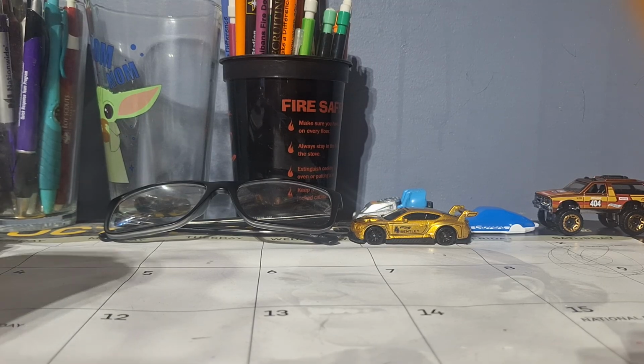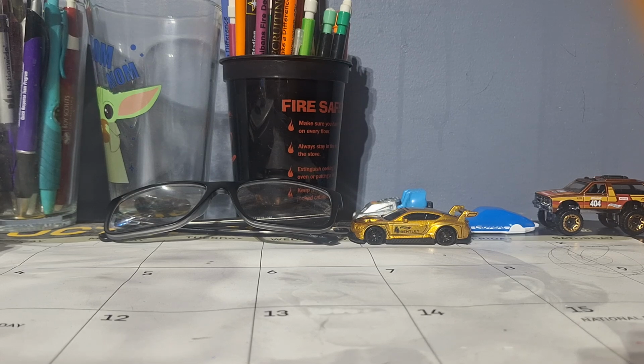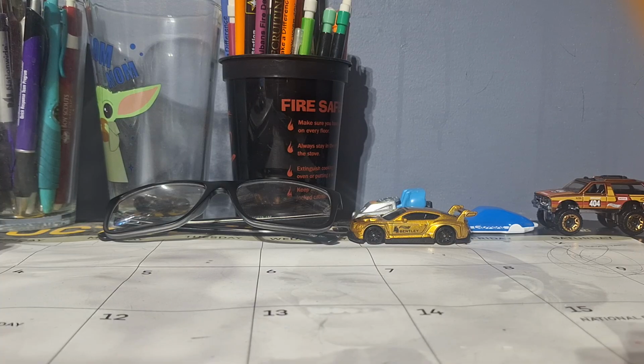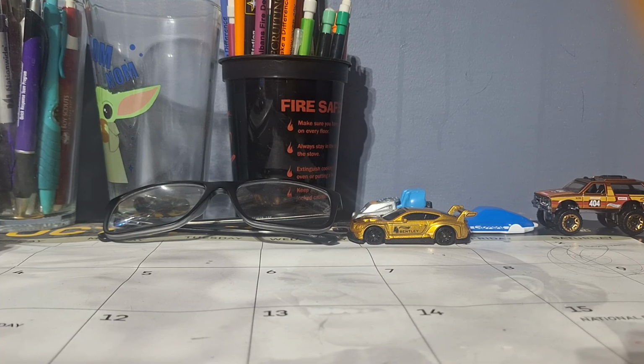Wait, what is this one? Yeah, it's the Stradale. It's also called the SF90, so that's what I'm going to call it. I have all 3 versions of the SF90 now. I have both F40s, and I also have both 365s. I am missing the one from the car hauler, and I think there's been 2 premiums so far I'm missing, but that's because I don't collect premiums, so I don't have any of those guys.